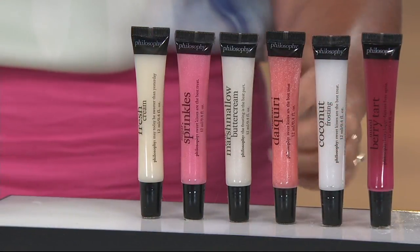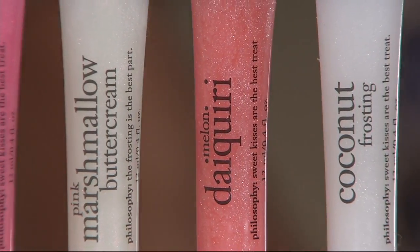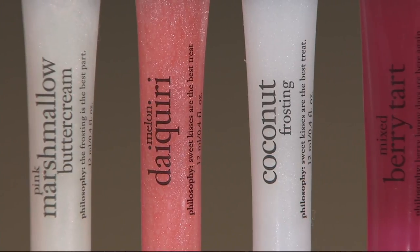The melon daiquiri, or yesterday. Or yesterday. When you have a 7 and 8 year old. I love it.